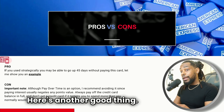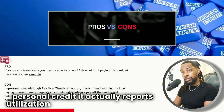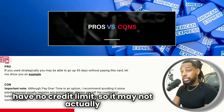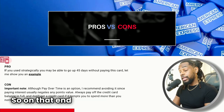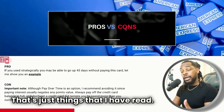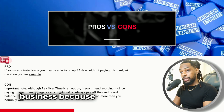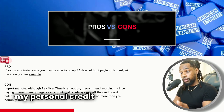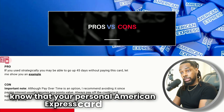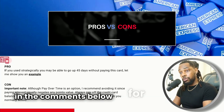Here's another good thing. I'm not sure if with charge cards on your personal credit, it actually reports utilization, because technically you have no credit limit. So it may not actually affect you on the personal side. So on that end, you might be okay, but I'm not actually 100% sure. That's just things that I have read. I don't have a personal Amex. All my cards are all business, because I don't want anything new added to my personal credit report at this time. So if you know that your personal American Express card does not report utilization, then verify that in the comments below for other people.